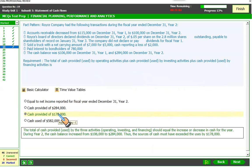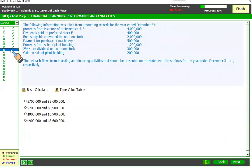Remember, some questions will be twisted. They will test your alertness, your preparation, how strong you are, how well you are prepared. So remain calm and composed. You will get it. All right, now this is a good one again.